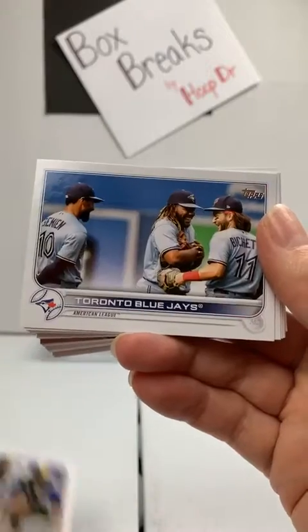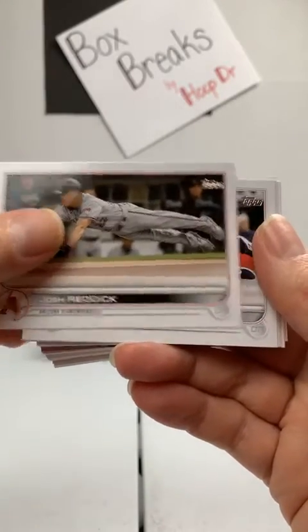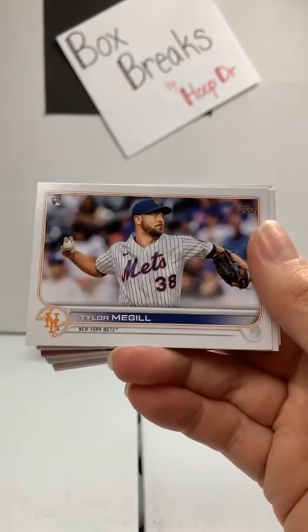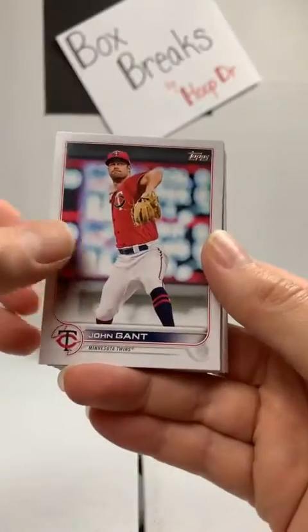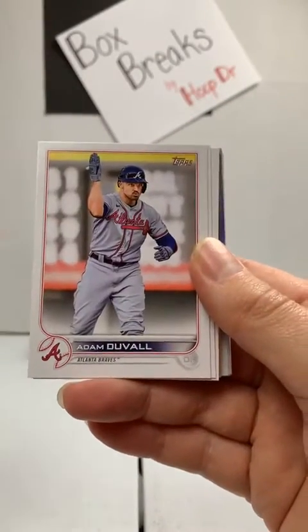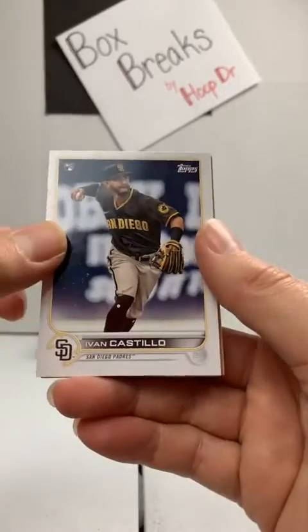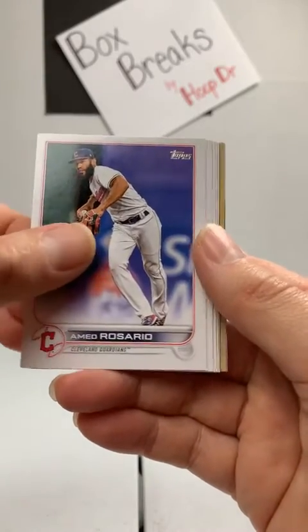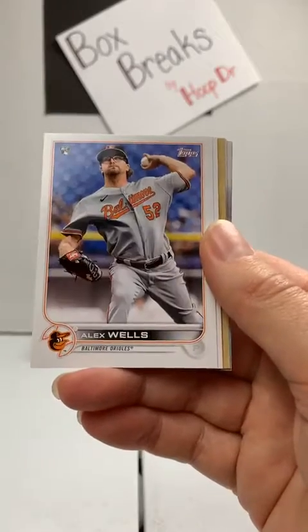Here's some league leader cards. Toronto Blue Jays team card. Trevor Story, Rockies. Josh Reddick, Arizona. Brett Gardner, Yankees. Tyler Glasnow, Rays. Tylor Megill, Mets, rookie. John Gant, Twins. Adam Duvall, Braves. Zack Greinke, Houston. Here is Ivan Castillo, rookie, San Diego Padres. Rosario, Cleveland. Scherzer, Dodgers. Matt Barnes, Boston.